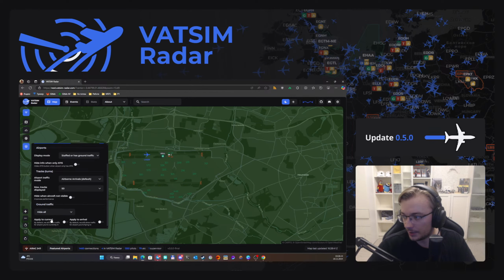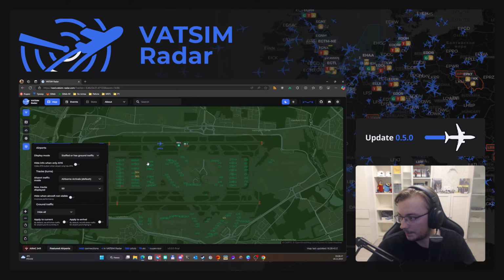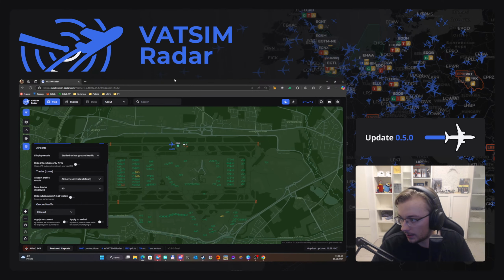You can even hide all of the ground traffic forever, just like in VATSpy. For example, this guy, Emirates, is now landing, and as soon as he starts vacating, he will just disappear from the map. It also has two toggles, apply to current and apply to arrival. So by default, when you have your VATSIM account connected and you're flying, ground traffic will always show for the airport you're arriving to. Let's continue.